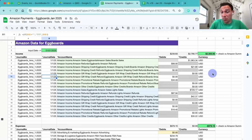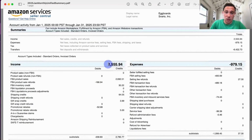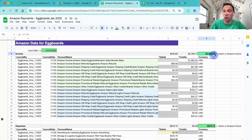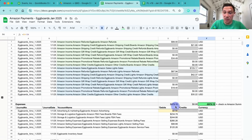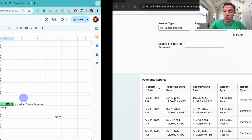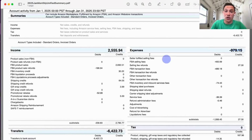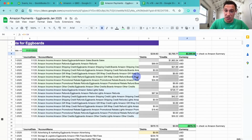Now, the only thing to do before importing to QuickBooks is to check these two numbers with the summary that we opened before, which is this one. As you can tell in this one, the income is 2,555.94, which is matching to the cent to this number. The other number in the expenses is instead minus 979.15, which is also exactly matching this. So we are sure with these two numbers that we are importing exactly the data that Amazon has.